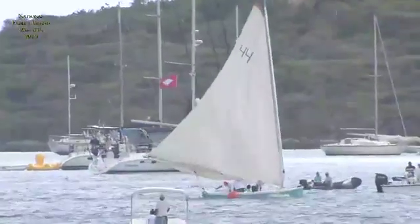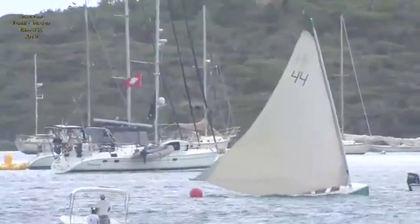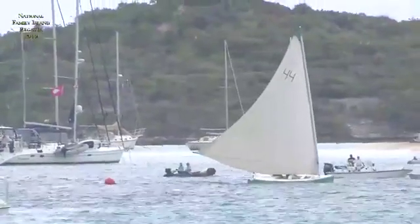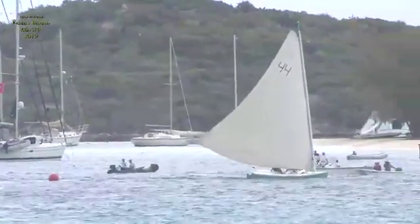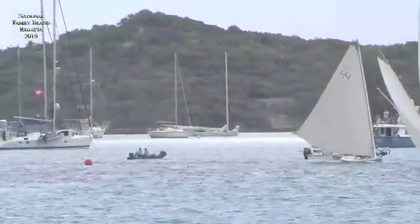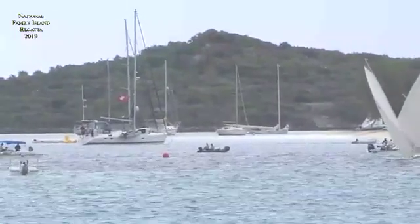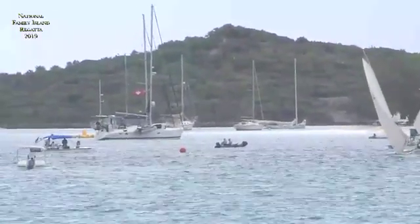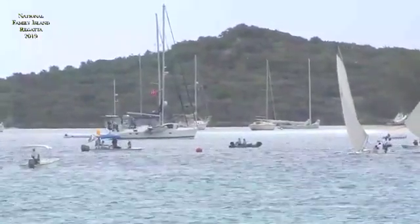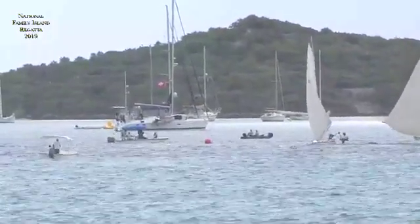Let's see. Give it a time. 1, 2, 3, 4, 5, 6, 7, 8, 9, 10, 11. Still nobody. 12, 13. Looking for the second boat. 14, 15, 16, 17, 18. Reg, you're not going to catch him. Nope. You're not going to catch him. Okay, here comes the second boat.